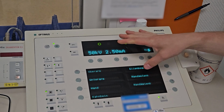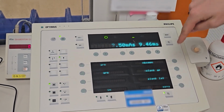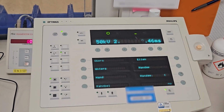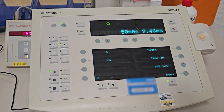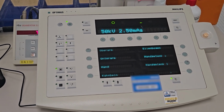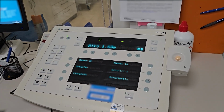The strength of the electron beam, which also results in the intensity of the X-rays, is set on such a console. Here is the most important information to describe the intensity. The electrons are accelerated with 50 kilovolts. The total amount of charge that flows is 2.5 milliamps, and keep in mind that not every panel works the same way. For some, the amount of charge and time must be set separately.